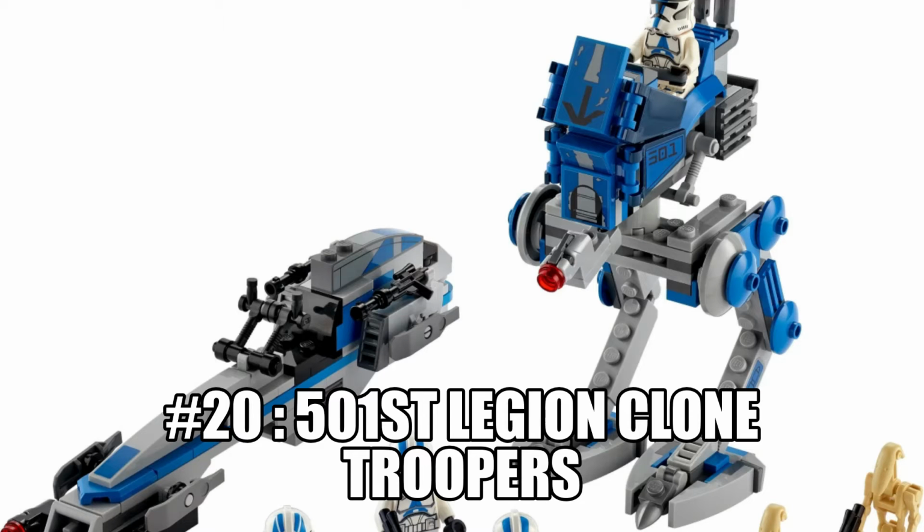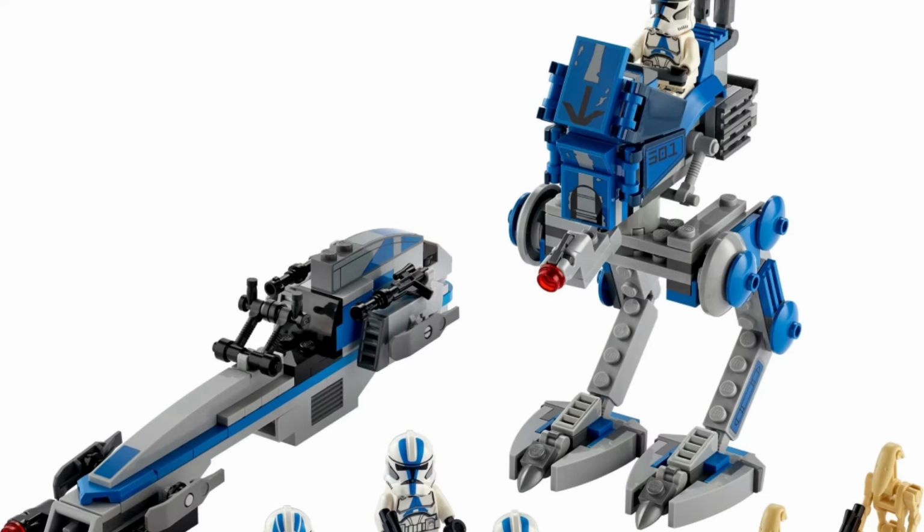My 20th favorite set of all time is the 2020 501st Legion Clone Troopers set. I mean, if you know how this set came about, you would know that this is practically a legendary set by LEGO standards. This was a campaign started by a bunch of LEGO content creators back in early 2018, which demanded essentially the creation of a 501st Legion Clone Trooper battle pack.